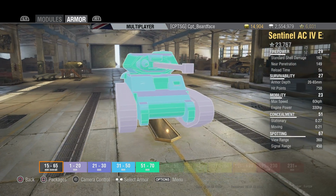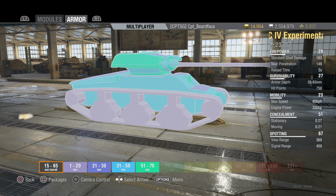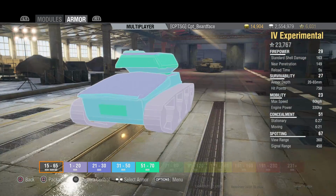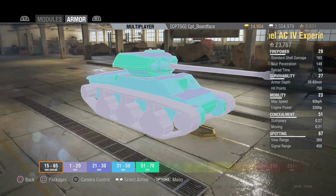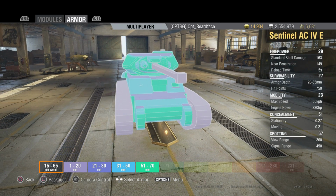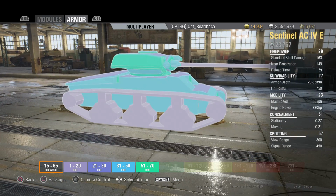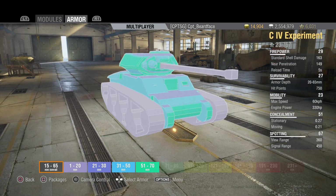Now the front of the tank, it's 65 on the front, 45, yep, got that right, 45 on the side, and 45 on the rear as well. Now the Boilermaker has 76 on the front of the turret, 56 side and rear, and it has 51 on the front of the hull, and I think it's 38 on the sides and about the same on the rear, I think, although again could be slightly wrong.